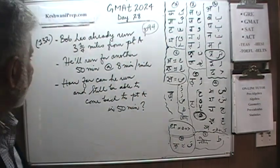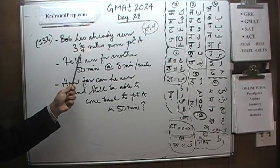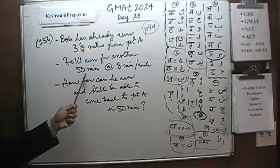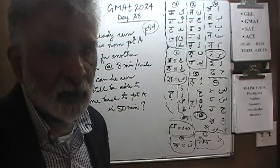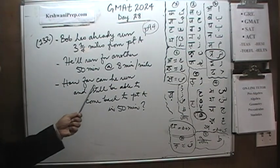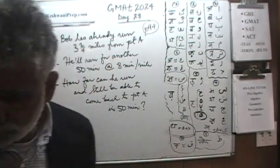Here we go. It's a very straightforward problem. We are told that Bob has already run 3 1/4 miles from point A. So starting point A, he has already run 3 1/4 miles. He will run for another 50 minutes. He only has another 50 minutes to do his jogging. He's going to run another 50 minutes at the speed of 8 minutes per mile. That's how long he takes to run 1 mile. The question simply is, how far can he run and still be able to come back to the starting point in the 50 minutes that he has? Go ahead, do it yourself.